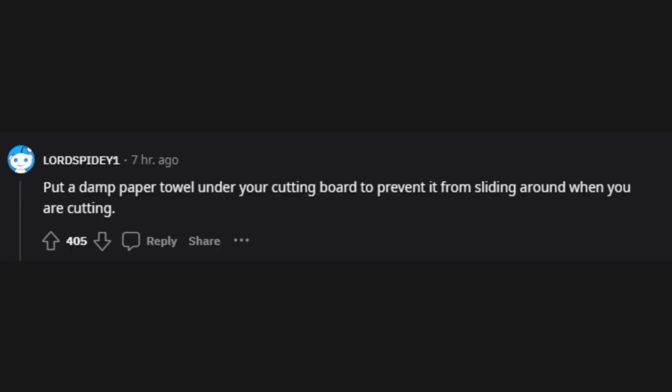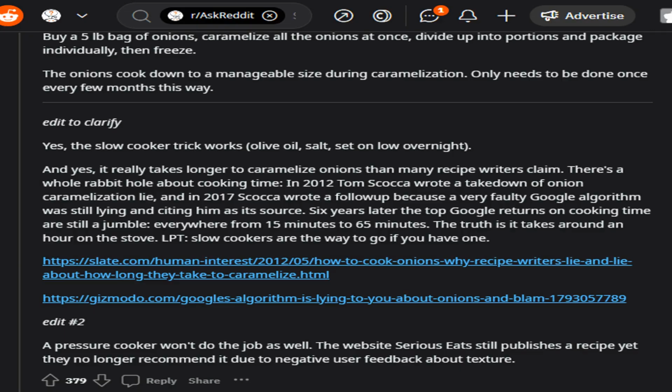MSG. Put a damp paper towel under your cutting board to prevent it from sliding around when you are cutting. Buy a 5 pound bag of onions. Caramelize all the onions at once. Divide up into portions and package individually. Then freeze. The onions cook down to a manageable size during caramelization. Only needs to be done once every few months this way.